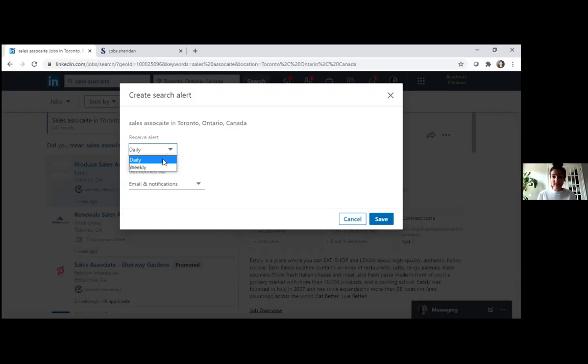So if you want LinkedIn to send you messages every day about the newest opportunities for a sales associate role, you can click daily. Or if that might be a little bit too much, you can also choose the weekly option here. So every week, LinkedIn will send you those updates as to the new jobs that are available for that specific sales associate role. And then you can also choose if you want just emails or just notifications if you've got the mobile app, or if you want both, you can choose that as well.